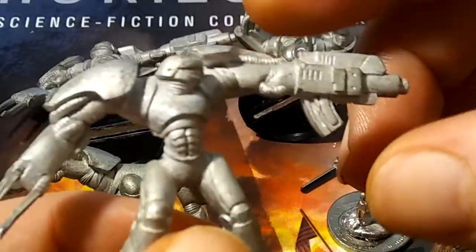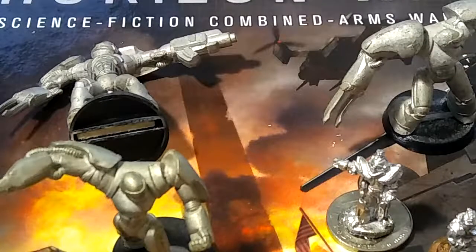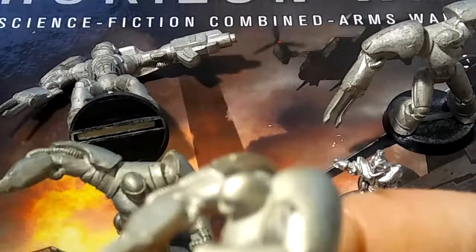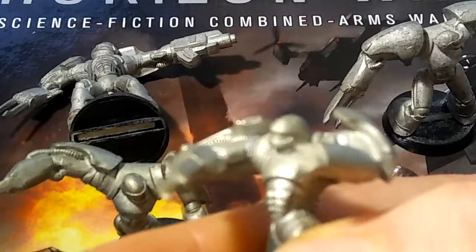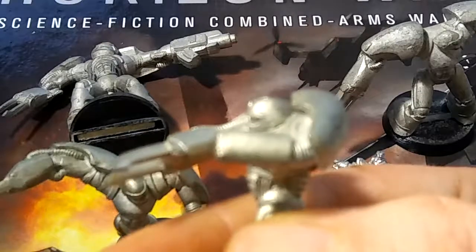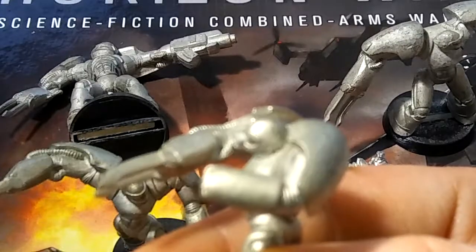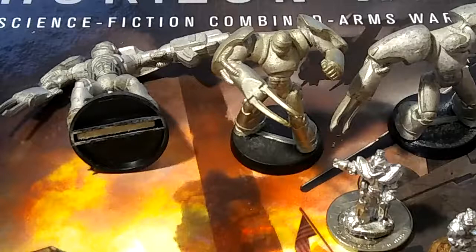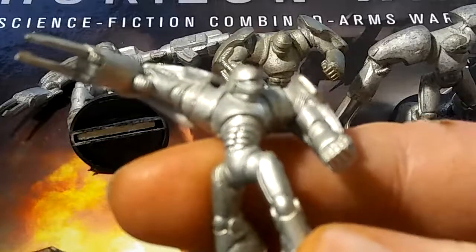So here's an option. Now, here's an option where there's nothing in that guy's other hand, right? So basically what I'm going to do with him is put some kind of gun in there, and there's plenty of guns on the market for 28 millimeter. It's a lot easier to find than 24 millimeter. Here's another guy. He's got that same problem where I'm going to have to arm him. That's totally fine.